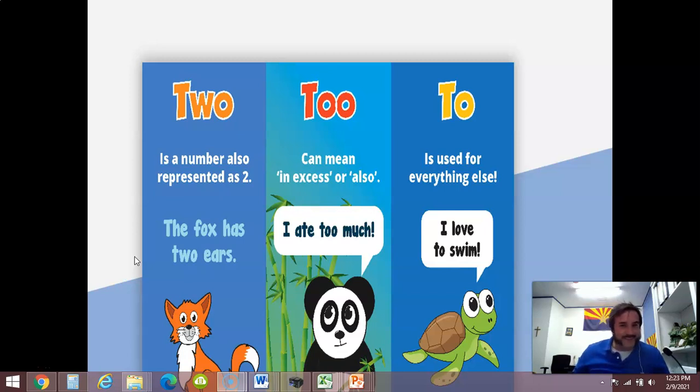I'm going to actually skip to this TO at the very end because a lot of times we might say, okay, it's used for everything else, but it's also used for going somewhere, meaning like this with the TO. I am going to the store. That's TO, right? I am going to watch a movie. That's what I'm going to do.